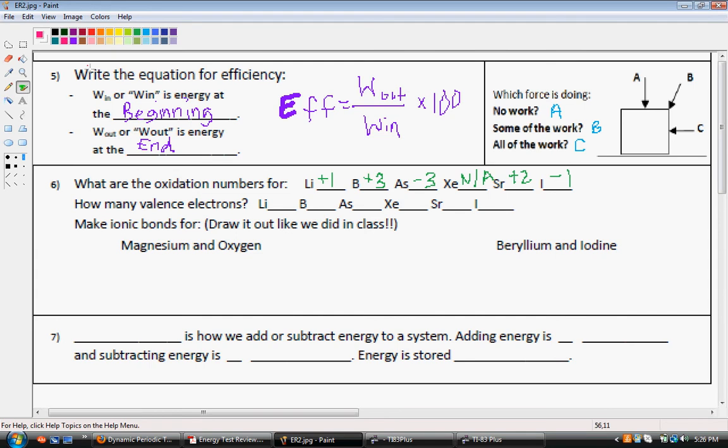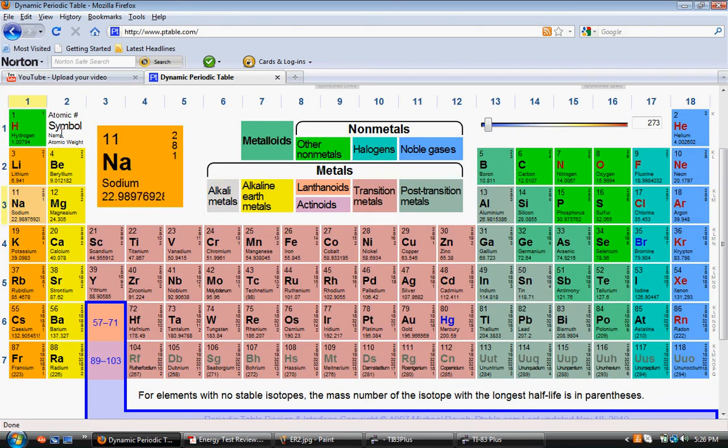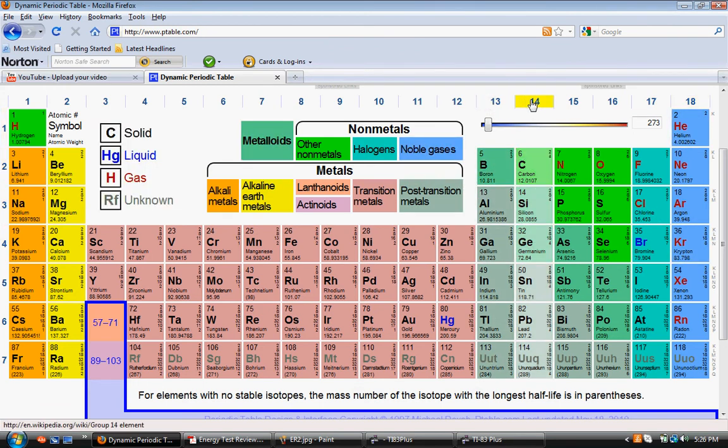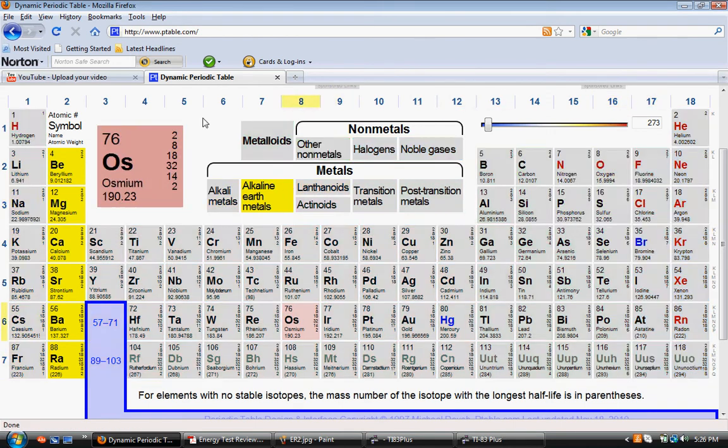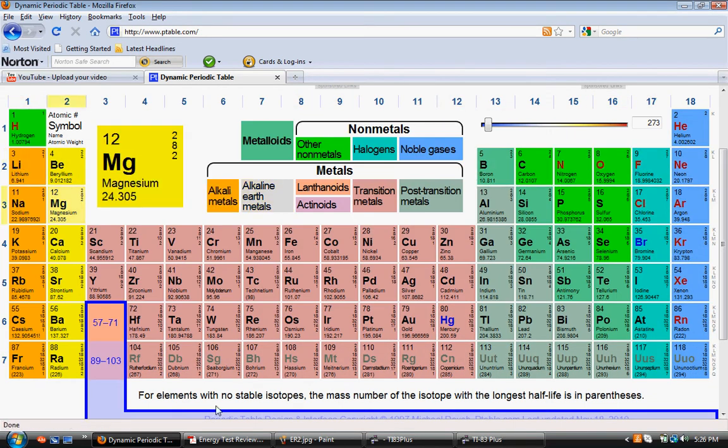Okay? Alright, so how many valence electrons does lithium have? Well, we just count over 1, 2, skip transition metals, 3, 4, 5, 6, 7, 8. And for this right side, the trick, you can actually just take the 1 off of each of these columns. So 13 has 3, 14 has 4, 15 has 5, column 16 has 6, and so on and so forth. So lithium has 1 valence electron.